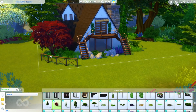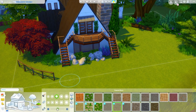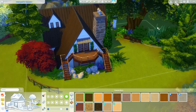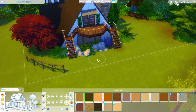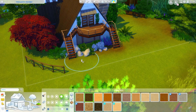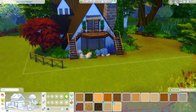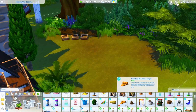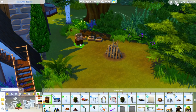I also use this red tree, which is from Get Together. It's in the Show Live Edit Objects cheat. I don't think I've ever used it before, and I thought it looked so pretty. Of course, all of my screenshots are in the winter time, so that tree is very much dead, but it looks so pretty other times of year. A bright red tree is just so pretty. I don't know what kind of tree that is, but I like it. And I think this house looks really, really pretty in the winter.